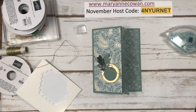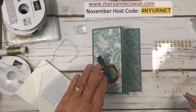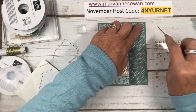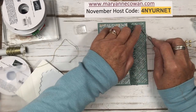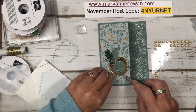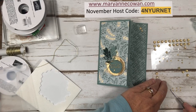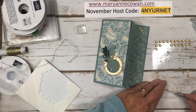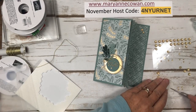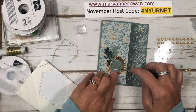Now we're going to bring in some gold Glimmer enamel dots, because I don't have my little gems yet. But these are very pretty too. So I'm going to put a couple up here, and then maybe two of the little tiny ones down here. I just love this paper. It reminds me of, I can't remember the name of it, the other paper that we had last year for the fern set.